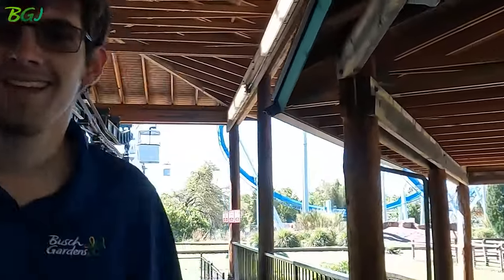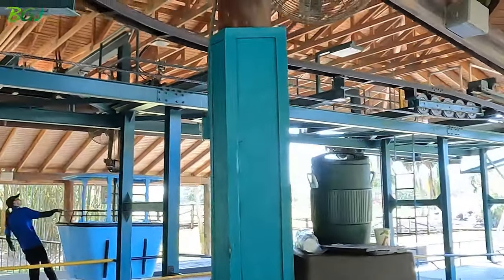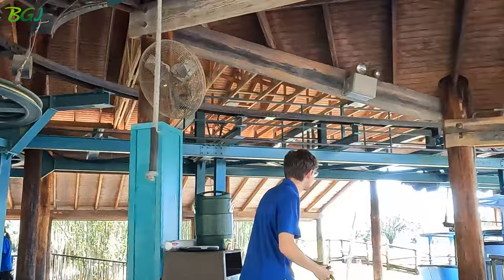Bit of progress on that Phoenix Rising there. Oh, I love it. I get to watch it every time I'm here, watch it build up. It looks like it's going to be a decent family coaster. Oh yeah, definitely.